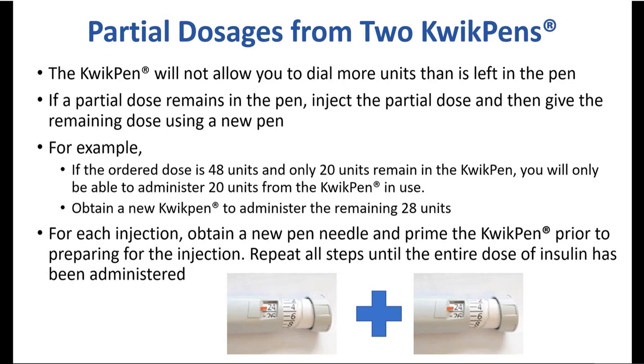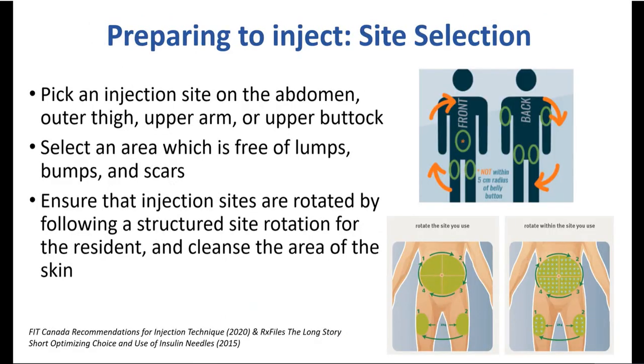It is normal to see a small amount of insulin left in an insulin pen that cannot be injected. When preparing to inject the insulin, pick a site on the abdomen, outer thigh, upper arm, or upper buttocks, and select an area which is free of lumps, bumps, and scars. The abdomen is the preferred site of injection. That is where there is the most consistent absorption of insulin. But do avoid injecting 2 to 3 centimeters around the belly button.